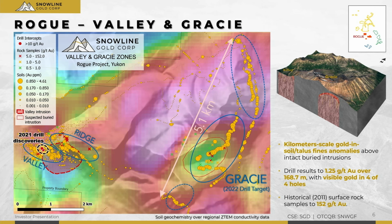So huge intercept. All 4 holes that we drilled there hit visible gold, just in a small part of a 900-meter soil anomaly. And then, again, as we got more results later in the season, things just kept getting bigger. We got the ridge zone back, and it kind of reminds me of one of those diagrams where you go from one planet to another planet to another planet, and it just keeps getting bigger, showing the scale of the solar system. That's kind of what we're looking at with our deposits, hopefully.